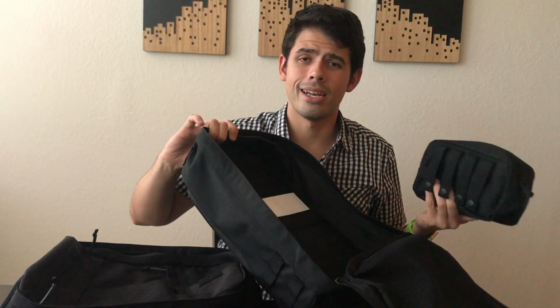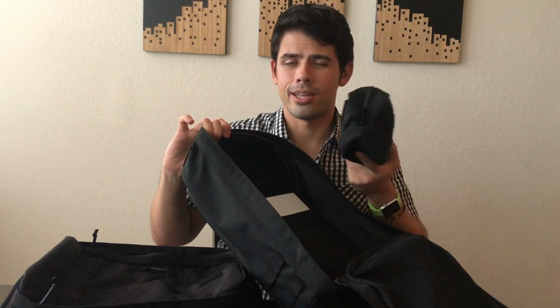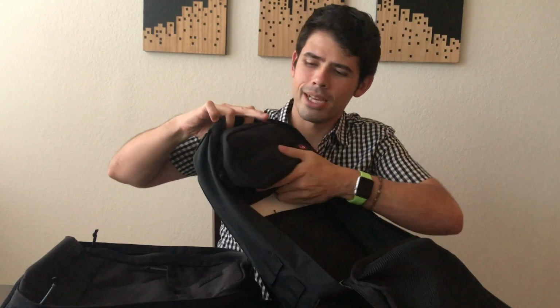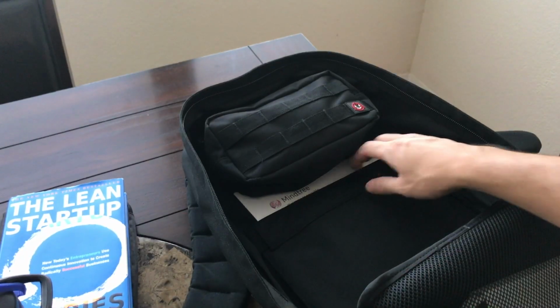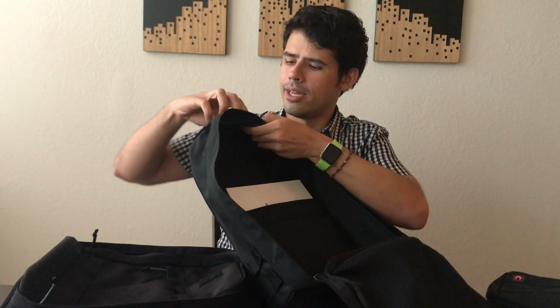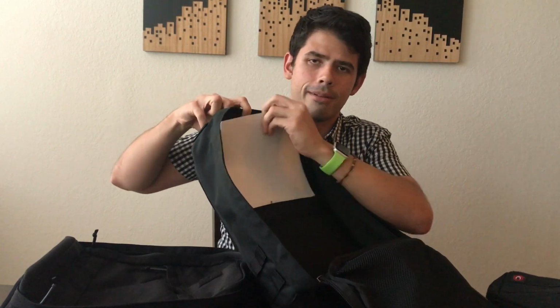The one negative that I noticed about using the Molle webbing with the pouches inside the bag is that it makes it very difficult to use this sleeve that it has. This sleeve is meant to hold a water bladder, and it has the opening here for the hose to go through. But I also use it for my folders.